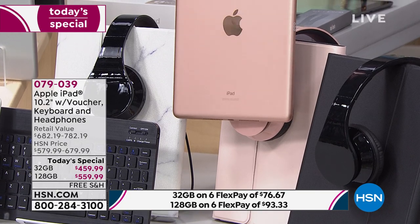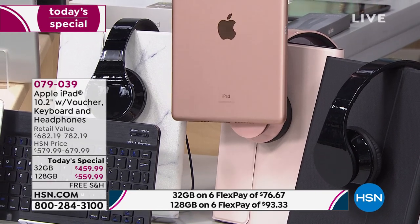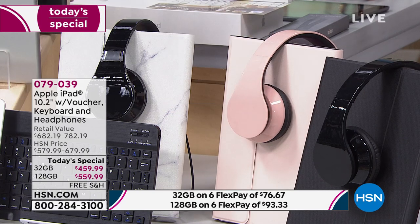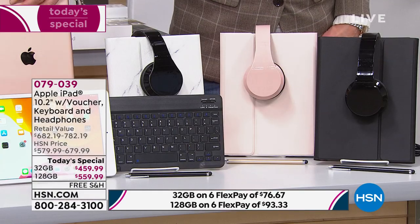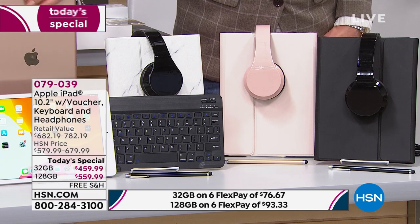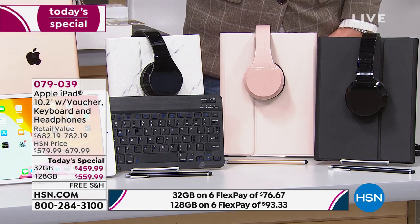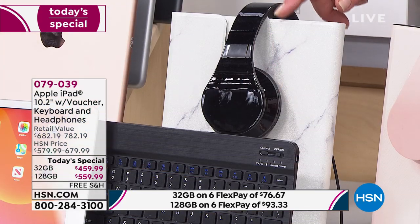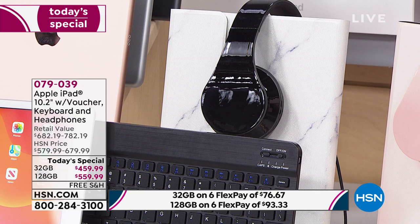So what we call gold, if you want the gold in the 128, there are a couple dozen, that's it, like two dozen, okay? So fair warning there. The blue marble, whoopsie. Hey, you might wanna ask about that Protection Plus plan, just as an aside. So, blue marble is completely sold out in the 128, but it is available in the 32.